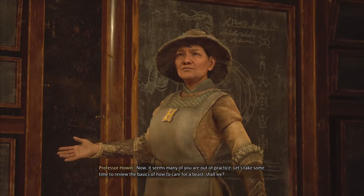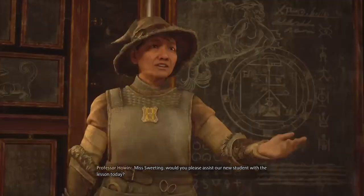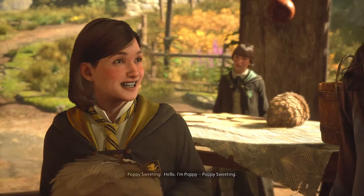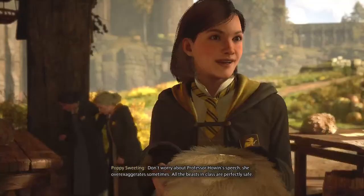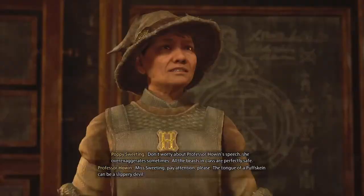Miss Sweeting, would you please assist our new student with the lesson today? Yes, Professor Howen. Hello, I'm Poppy, Poppy Sweeting. Don't worry about Professor Howen's speech. She over-exaggerates sometimes. All the beasts in class are perfectly safe. Oh! Miss Sweeting, pay attention, please. The tongue of a puffskin can be a slippery devil. Yes, Professor.